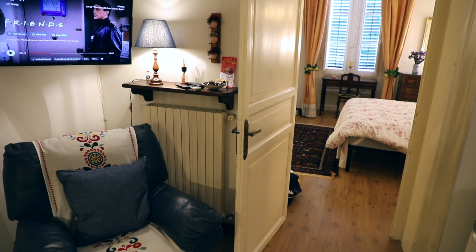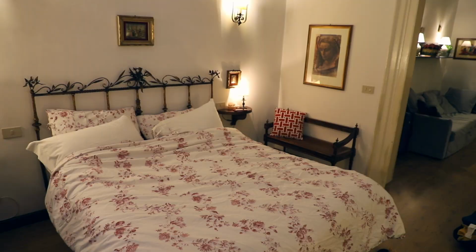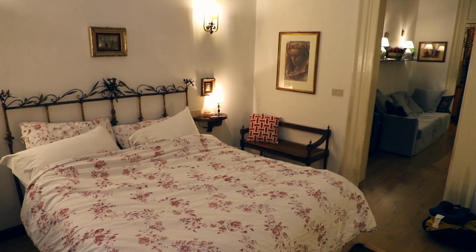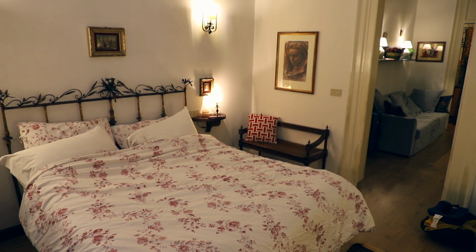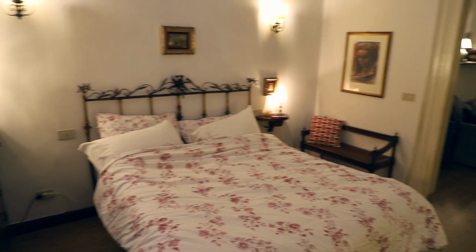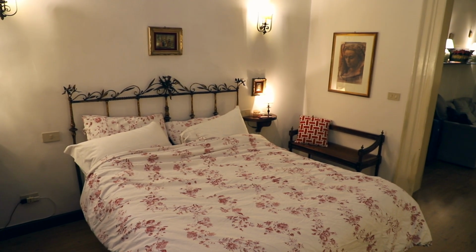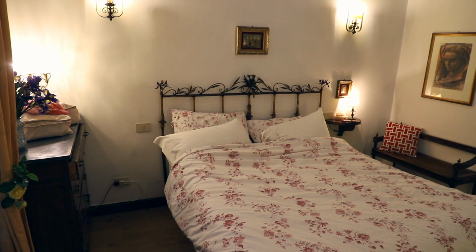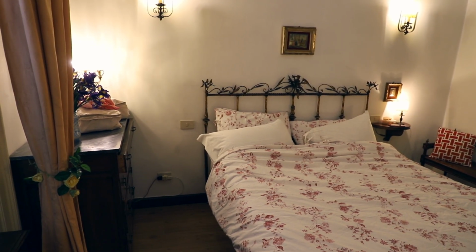So let's go into the bedroom. So this is the bedroom. All right, so first of all, this bed, very comfortable. I haven't slept in a very comfortable bed in an Airbnb in quite some time. So this bed was nice. And there's a nice little bench to the side, and a nice little table to the side so I could put my phone on there.